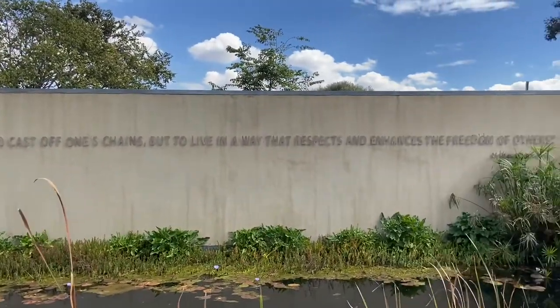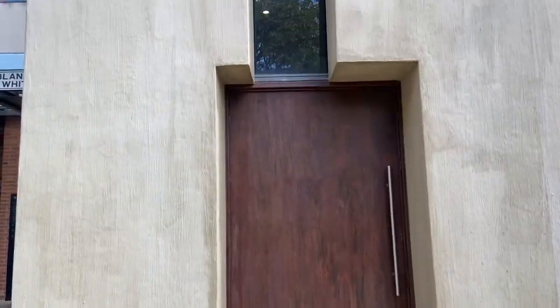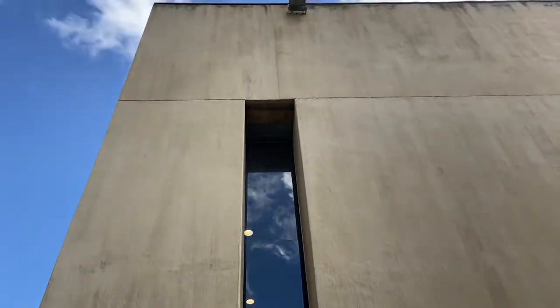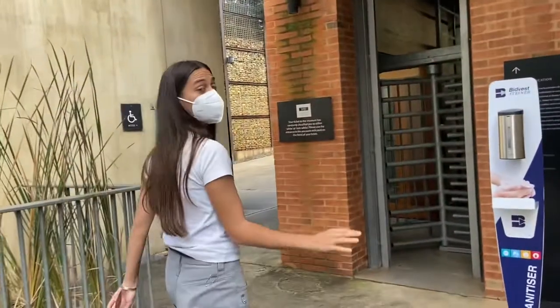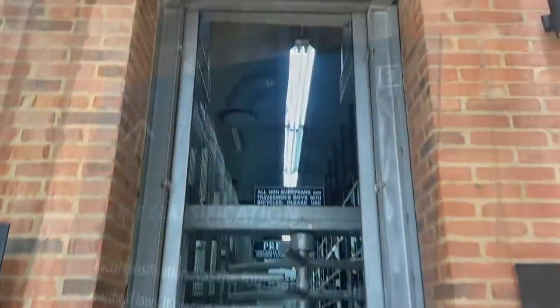My absolute favorite thing was how the history was conceptualized in the design of the entire building. From having that segregation design at the entrance, well, as you can see, my friend and I had to use different gates because of the difference in our skin colors. Bye-bye.